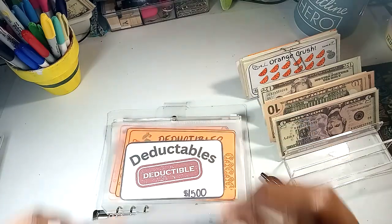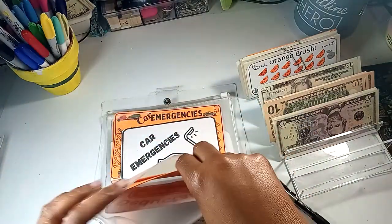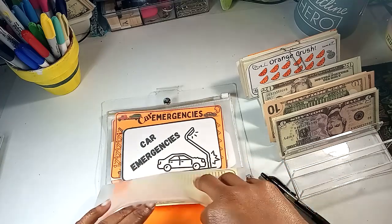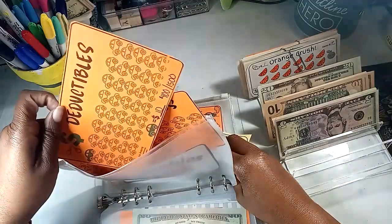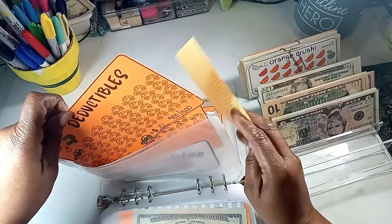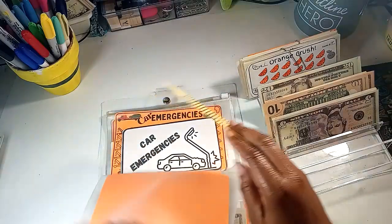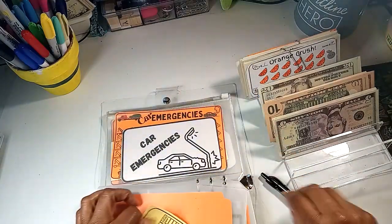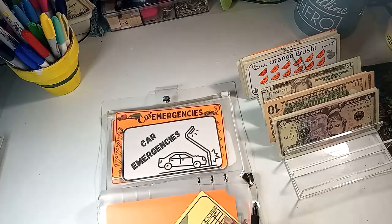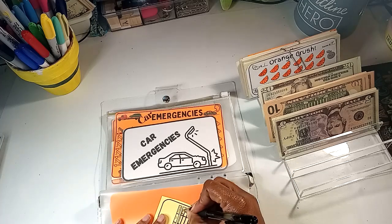And now this next one, deductible. My car deductible is only $500 for my insurance. I don't know where I got $1,500, but you know what? Let's leave it. Because the more we have, once we get it there, we can roll it over into emergencies. So there is no money in this envelope, so I'm going to cross through that.